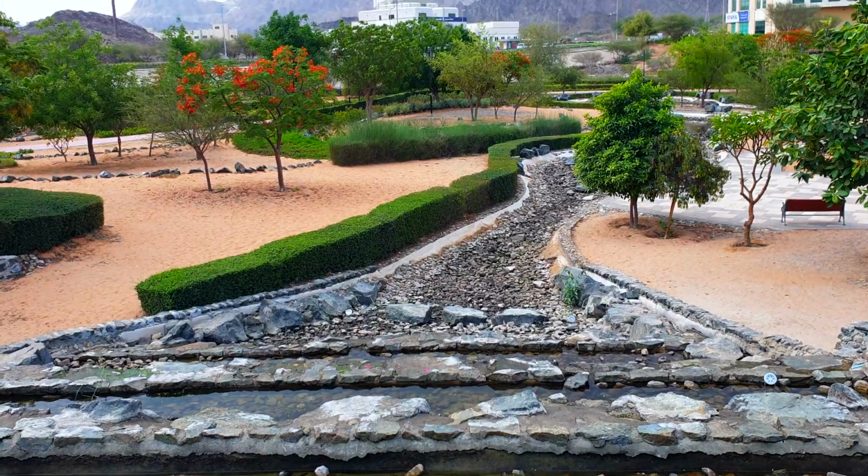But otherwise you can find very green, different types of plants here, lawns and nice trees, and the weather is nice. In my background you can see the thunderstorm, so I'm hoping that there will be rain after some time.